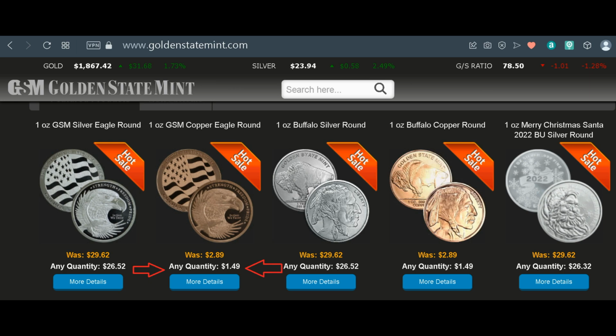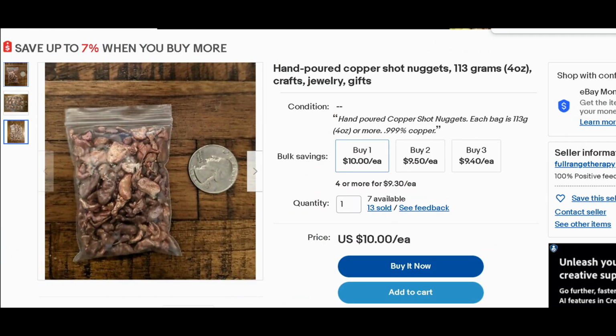If you don't have a good way to obtain it, you can look for budget pours online. This is a pretty neat one I found on eBay. With these so-called shot nuggets, you'd have to weigh each piece in a barter scenario versus the nice 1 ounce stamped on a coin.